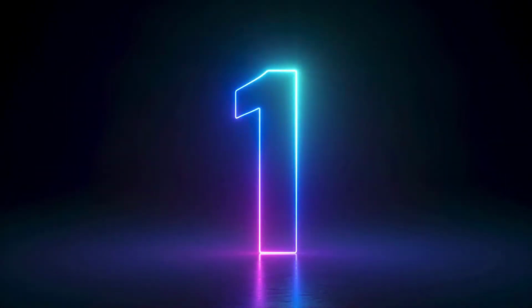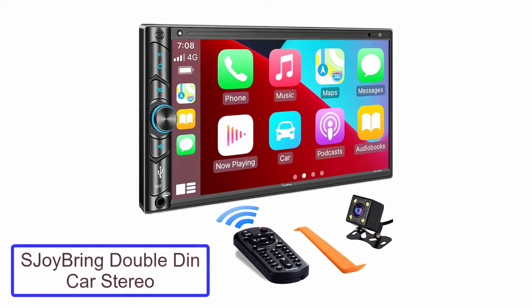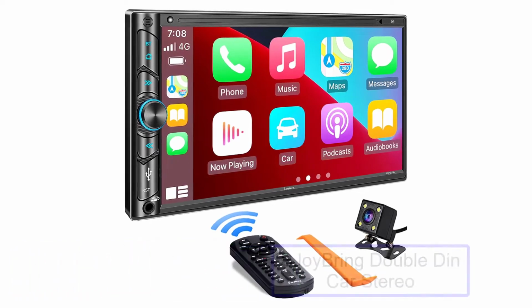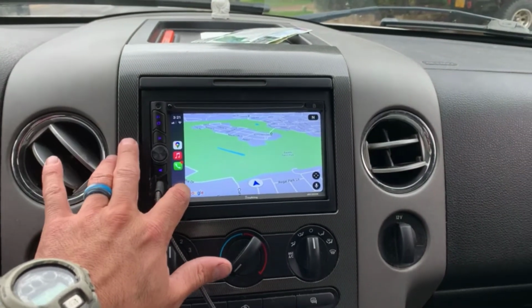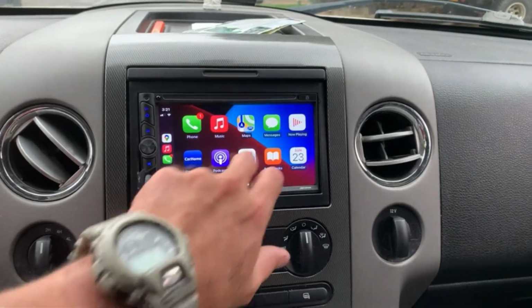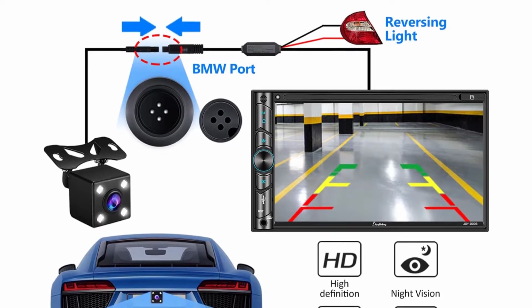Number 1. SJoyBring Double-DIN Car Stereo. The SJoyBring Double-DIN Car Stereo is compatible with Apple CarPlay and allows drivers to access voice controls by simply saying, "Hey Siri." However, if you're at a red light or parked, you can use the 7.0-inch touchscreen or physical knobs to change what song you're playing and more.